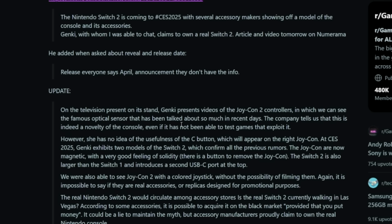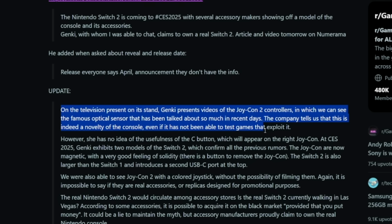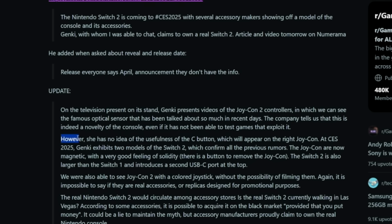And then pretty much all the other info says here, on the television present on its stand, Genki presents videos of the Joy-Con 2 controllers in which we can see the famous optical sensor that has been talked about so much in recent days. The company tells us that this is indeed a novelty of the console, even if it has not been able to test games that exploit it. However, she has no idea of the usefulness of the C button, which will appear on the right Joy-Con, so they don't know what that means yet.